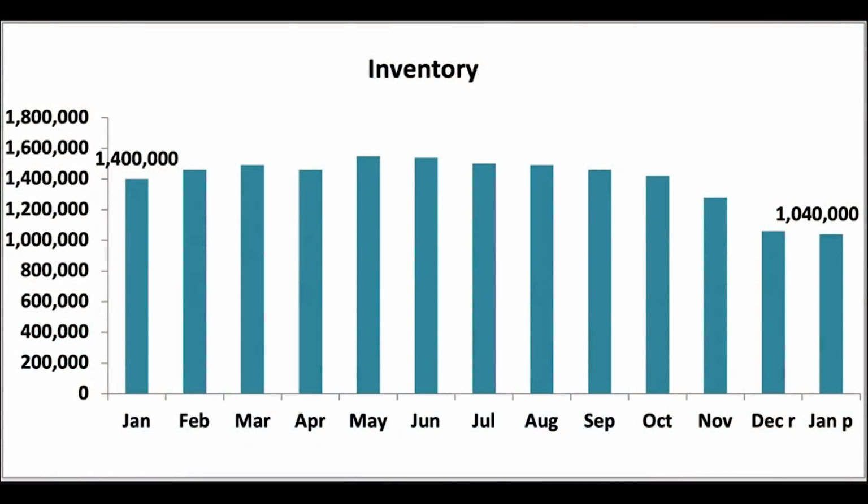So take a look at this. In January 2020, there was 1.4 million homes available for sale in the US. Compare that to last month in January 2021, there was only 1.04 million, so about 400,000 less houses available for sale. The lack of houses for sale is causing bidding wars in many parts of the country, as many of you have commented on my YouTube channels, right? This is causing homes to sell very quickly.